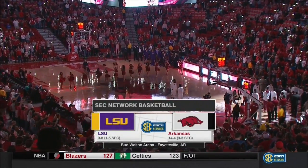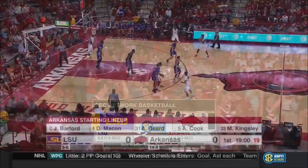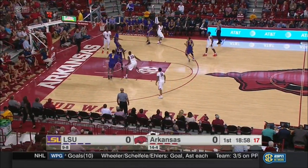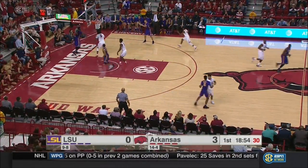Tonight at Bud Walton Arena as the Razorbacks play host to the LSU Tigers. His fourth start of the season. Bacon going to try another three. This time he got it. What a way to start the game.